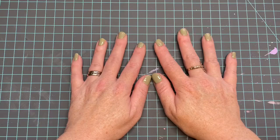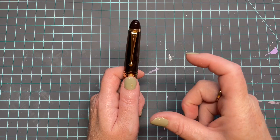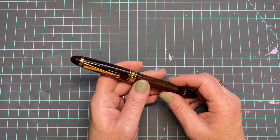So the very first pen that I inked up, and I do apologize, is that I don't have my ink swatch cards. Those were one of the things that got left behind when we packed up to come here. So I apologize for not being able to show you a swatch of the inks that I used.